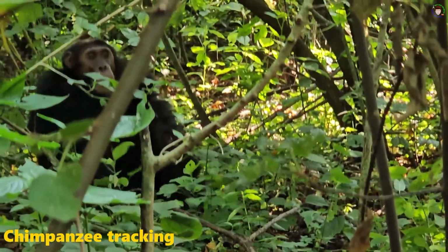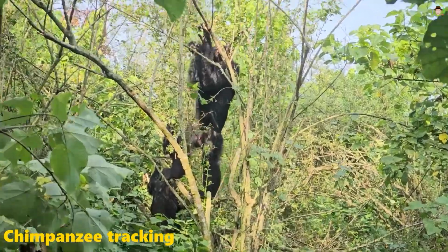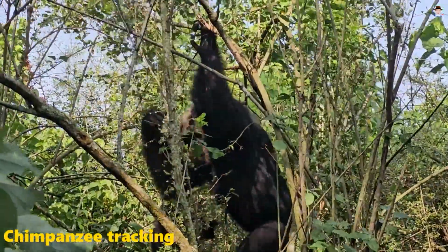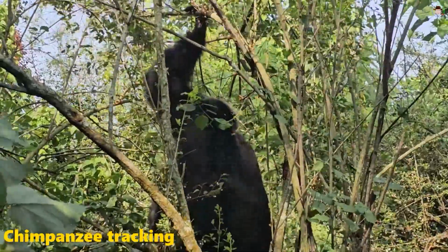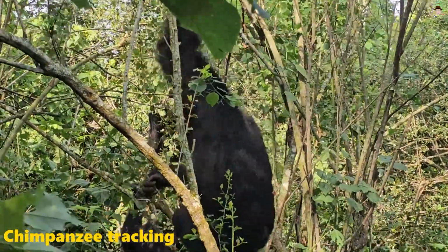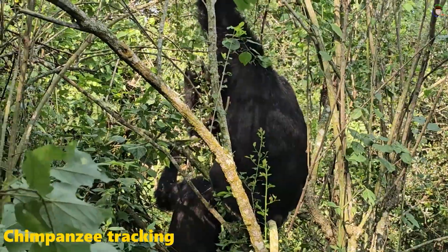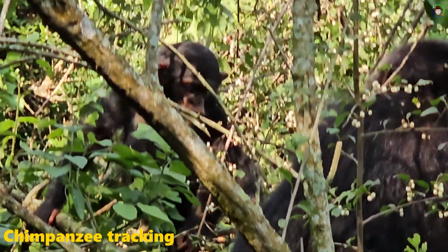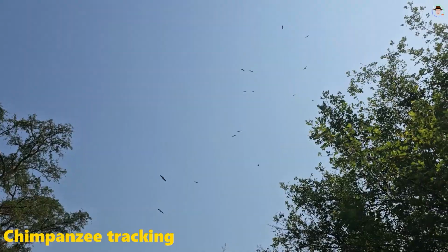The chimpanzees found in the gorge are almost all habituated and familiar with humans, so they can carry on with their activities even in our presence. Chimpanzees, like the gorillas, can also be territorial, but unlike the gorillas, chimpanzees can get easily alarmed and become aggressive, so we have to maintain greater distance from any individual chimp.